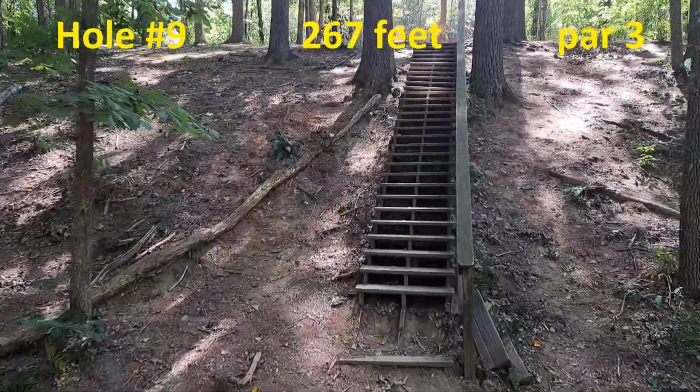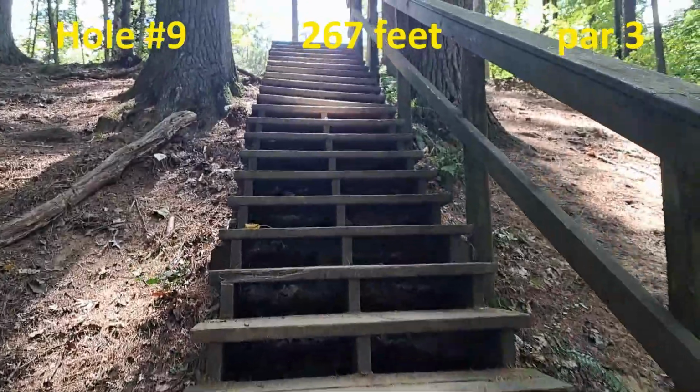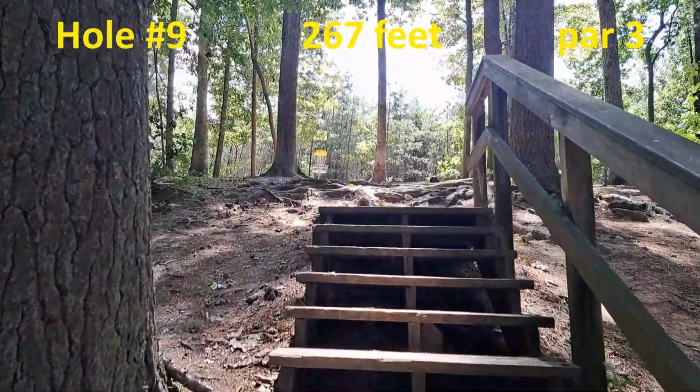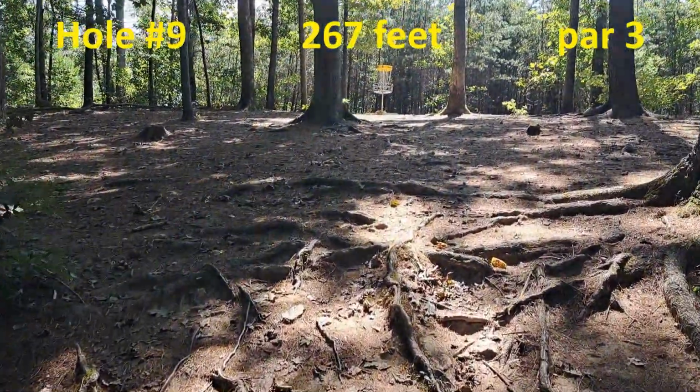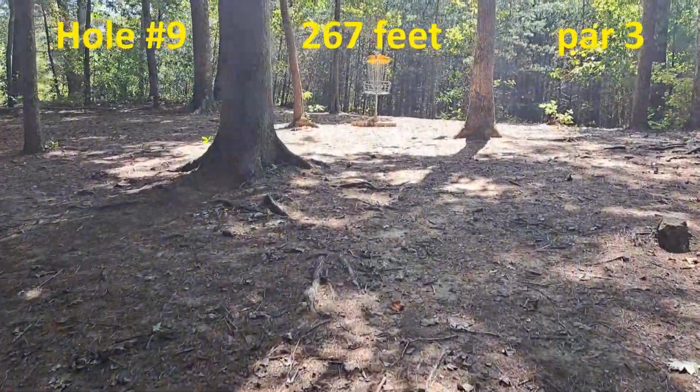We just jumped down to the bottom of the ravine, and now we're going to walk up this really nice staircase to get up to the basket. This is a very challenging par 3. It's a very tight line, but if you hit your line, you can get up here close to the basket and make a birdie. Overall, this is an excellent course.